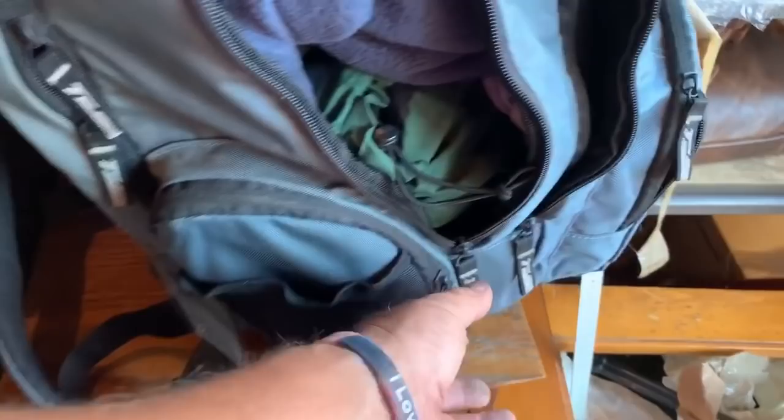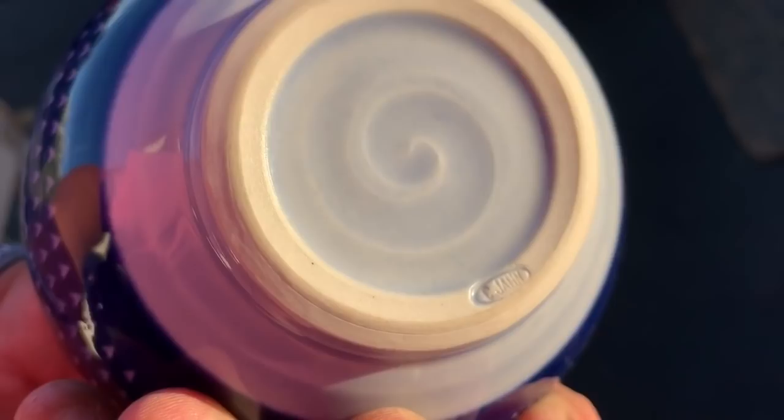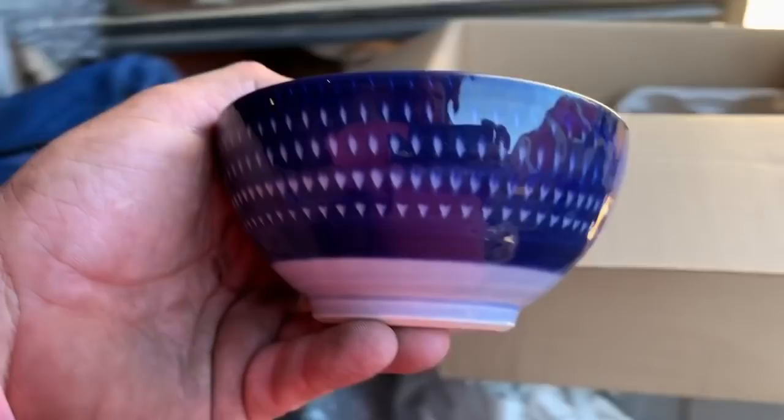Clothes in this one. Survival gear. That's the box I like to see. Cheap. This bowl. What is this? Celadon. That is nice right there. This is what, Japanese or Chinese or something? I don't know. That seems really expensive right there. Carrying on, Rosenthal.